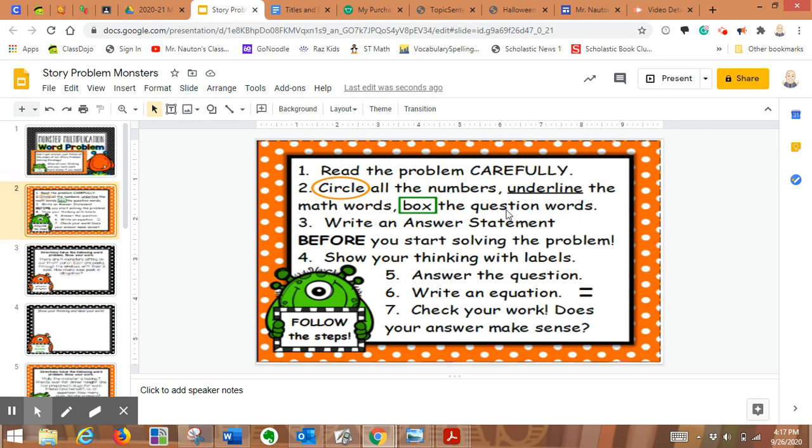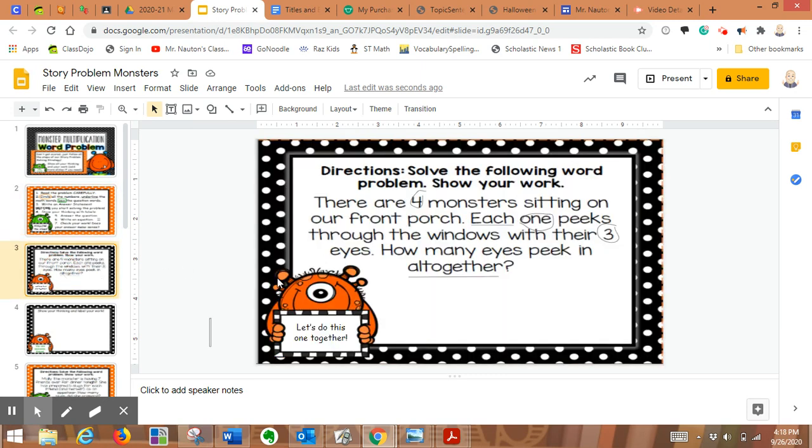Okay. Box the question words. So I'm looking for those clue words that tell me we're asking a question. Who, what, when, why, where, how. Yeah, those words. I'm going to look for those. There's a nice little symbol right here that gives me a clue that we've got a question going, because it's a question mark. This must be a question if there's a question mark, right, Jace? Yeah. But I'm looking for how many. That's definitely my question words right there.